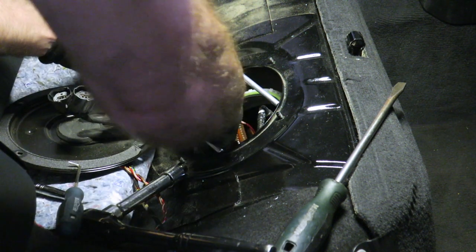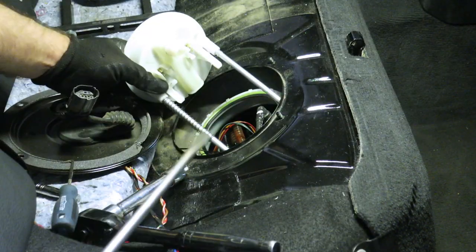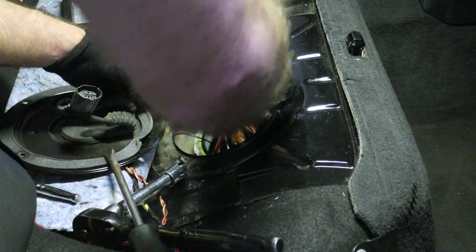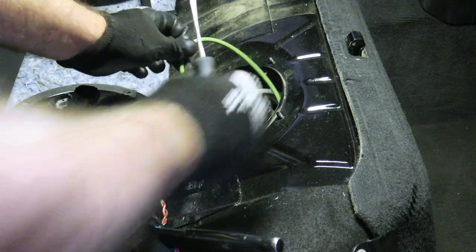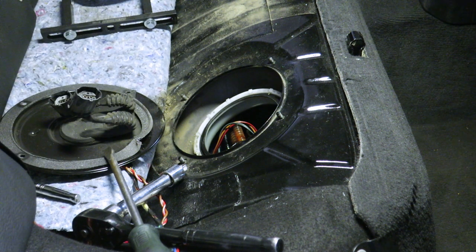There's a tether here. So I just pop that tether out so I can get this piece right out of the car. I'm going to change this O-ring. There's a new one, comes with a new O-ring, so I'll remove that. Just be careful you don't get dirt inside your tank, ideally.